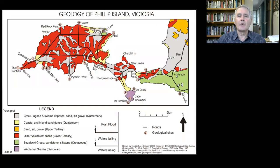The other part of the booklet is in the middle. There's a geological map which shows you what rocks you're walking over. It's very helpful to refer to this regularly when you're looking at different places and walking around the island. So you know what rocks are there and what you're looking at, you look down at the legend below and you can see the various colors which indicate what rocks they are. The interesting thing is that the legend is arranged in order.